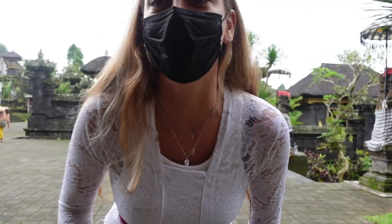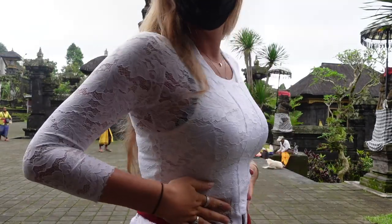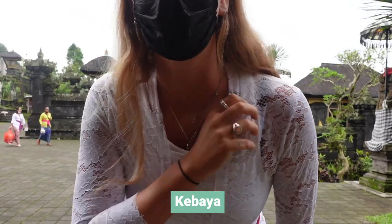Let me give you a quick tour of my outfit because I didn't know how this was called, so I really want to teach you guys. My top, as you can see, it's white. I'm wearing something white underneath as well. And this is called kebaya. So the top is called kebaya.